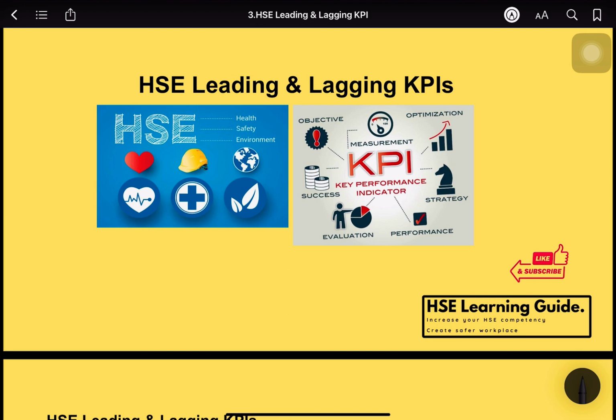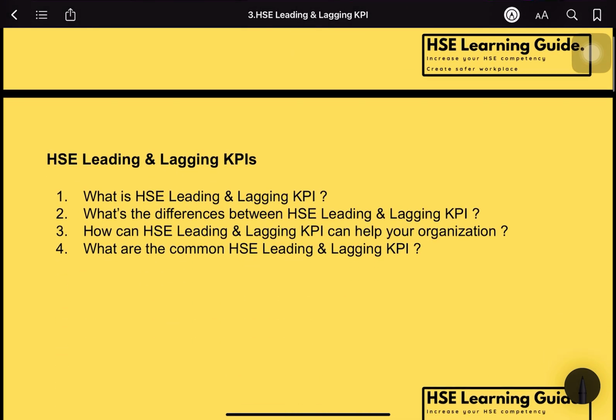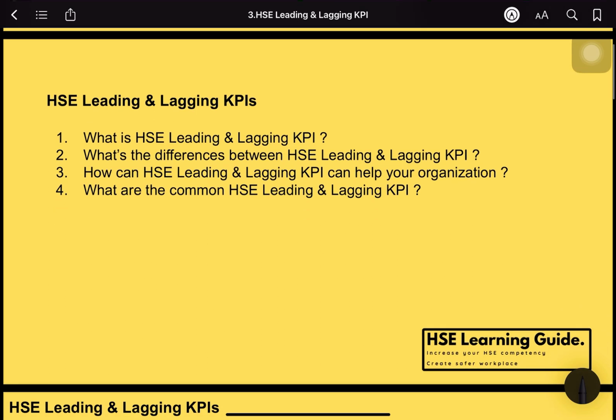Today we're gonna talk about HSE leading and lagging KPIs. We're gonna cover the basics of leading and lagging KPIs. What actually is an HSE leading and lagging KPI? What are the differences between HSE leading and lagging KPIs? How can HSE leading and lagging KPIs help your organization? What are the common HSE leading and lagging KPIs that you can implement at your workplace?